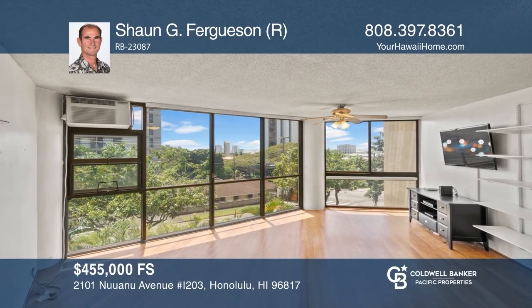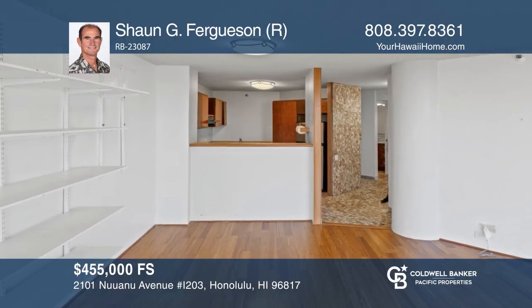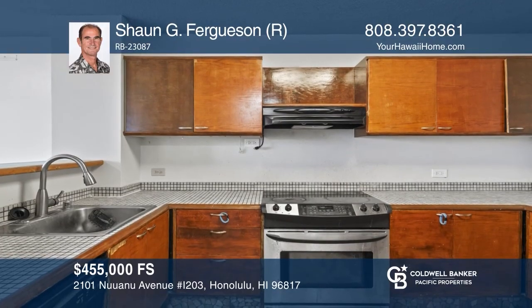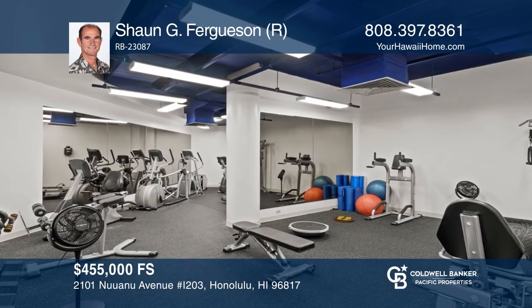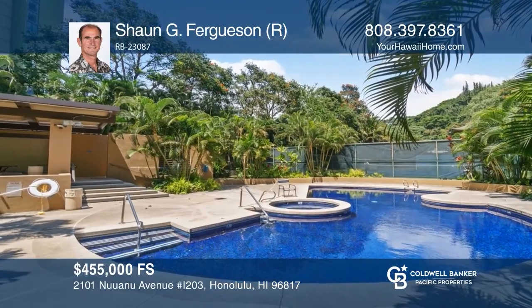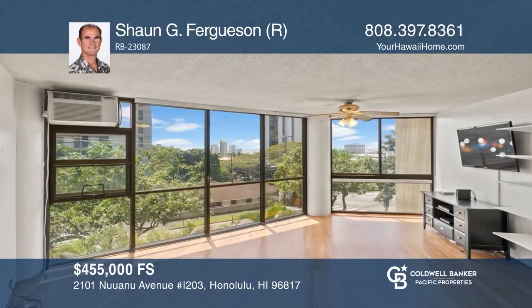This desirable, well-maintained one-bedroom unit in Craigside offers ocean, city, sunset views, as well as bamboo hardwood floors and a full-size parking stall. Window AC units and a washer-dryer are found in the unit. Enjoy amenities like pools, exercise room, barbecues, tennis court, resident manager, and security. Make your dream home a reality by calling Sean G. Ferguson.